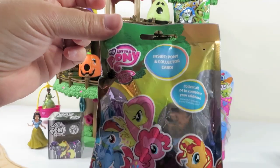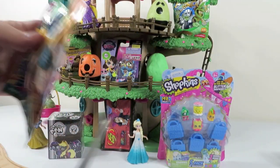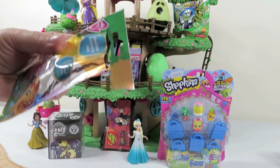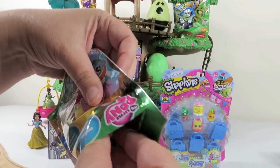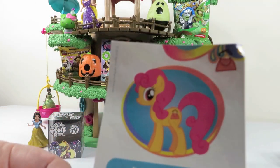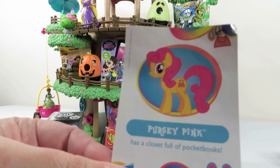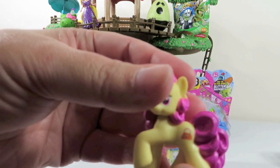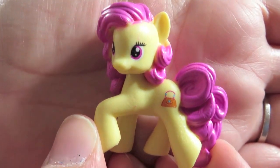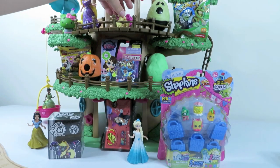Okay, look at this. It's one of the new My Little Pony Wave 11 figures. And this is the first one of these that I get to open, too. So exciting. Let's see who we get. We got Percy Pink. Percy Pink has a closet full of pocketbooks. Ooh, this would be my pony. I love purses. And look, she has a little purse as a cutie mark. Okay, I like her. Very cute.